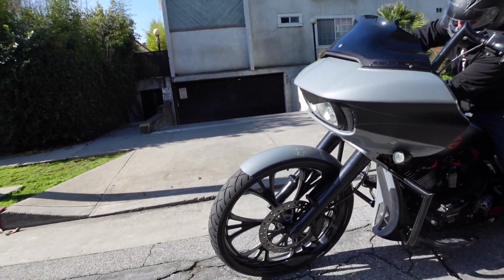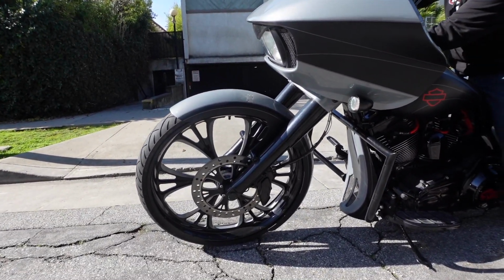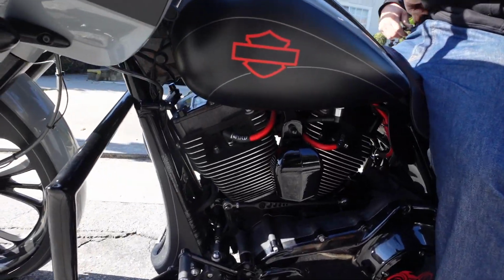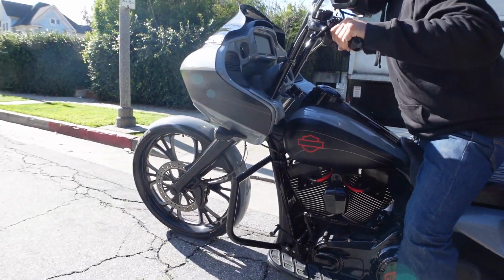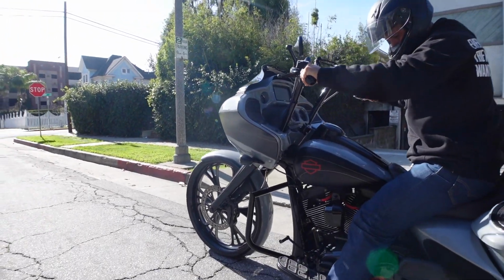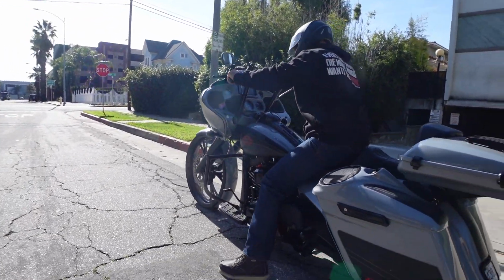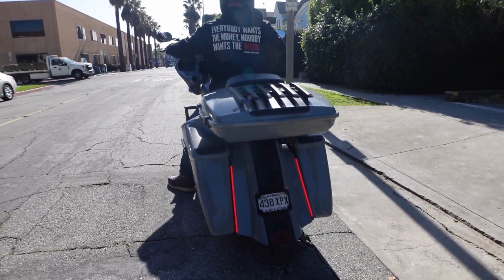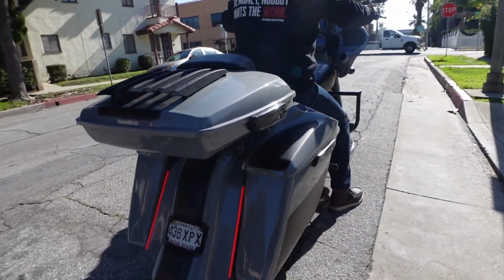All right, guys, this is the homie Danny's bike. 2015 Road Glide, 26 inch front wheel. It's cammed out. Straight from Hawaii. Sheesh.